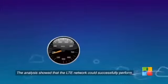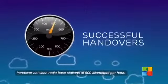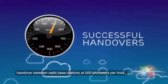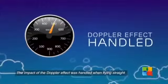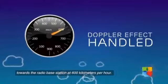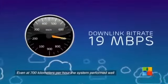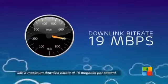The analysis showed that the LTE network could successfully perform handover between radio base stations at 500 kilometers per hour. The impact of the Doppler effect was handled when flying straight towards the radio base station at 600 kilometers per hour. Even at 700 kilometers per hour, the system performed well with a maximum downlink bit rate of 19 megabits per second.